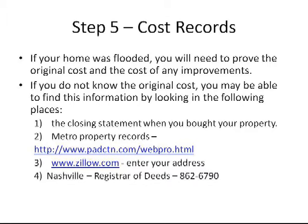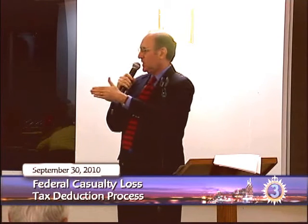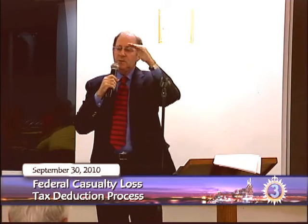Now, the first thing you're going to need to prove for your loss on your home is your original cost. You're going to add your original cost and any improvements to the home. If you redid your kitchen, if you put on a deck, you add those up.